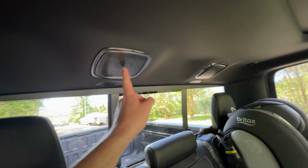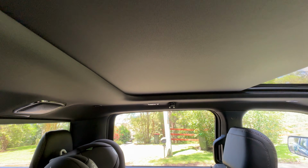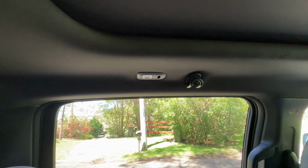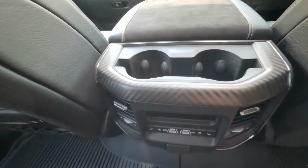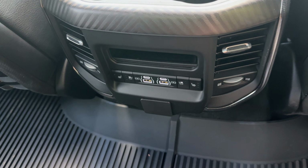You've got overhead speakers here. You can see that's where the sun blind is still closed because it's so hot. And there's no grab handles on the top parts of the doors, but there are lights, and you can see that there's also a grab handle there. You've got bottle holders in the doors. There's some loose item storage on the seat backs. And over here, you've got some cup holders. There's USB ports as well.